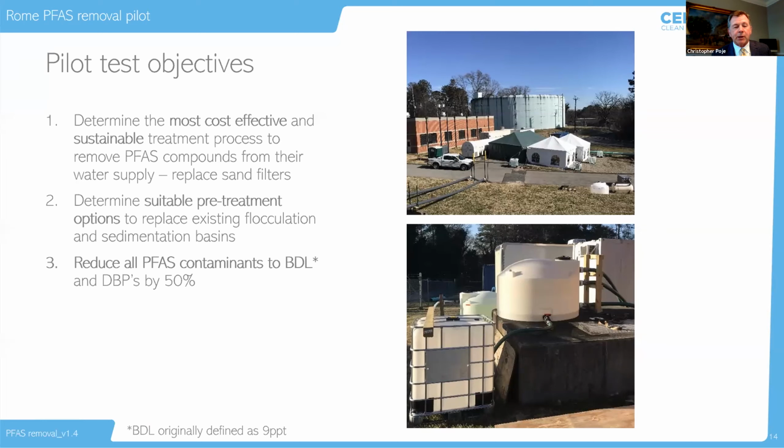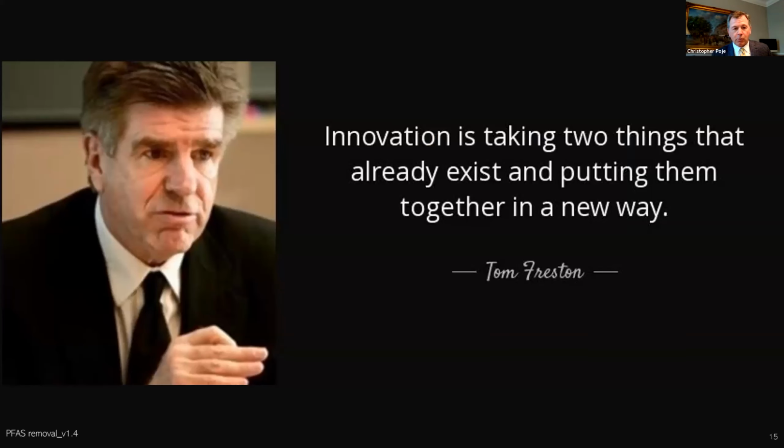And of course, a lot of the old guard was there, as were we and our active cake layer filtration process, first time demonstrated on a large scale globally. So the other objectives were to define some suitable pretreatment and also remove all the PFAS contaminants below detectable limits. At the time all this was put together, detectable limits were about 9 parts per trillion. And you see later on we've got test results that are more in line with less than 1 part per trillion is how they were measured down.